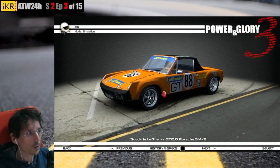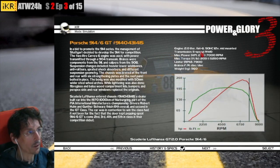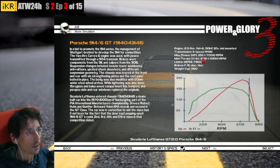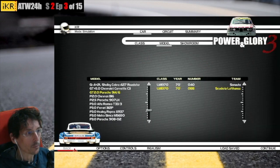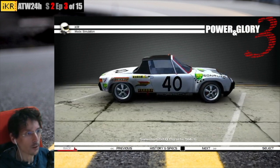This tiny beauty will bring a 2 liters flat 6, 5-speed, rear wheel drive with 251 horsepower. Back in the 70s, quite an achievement. The Sun Auto will be the white with the number 40.